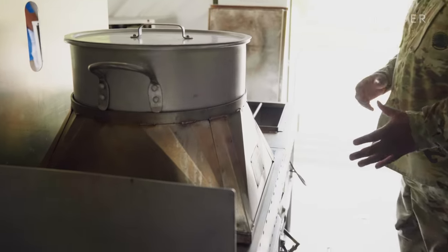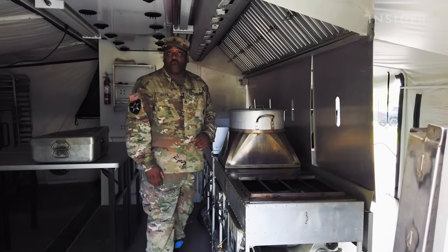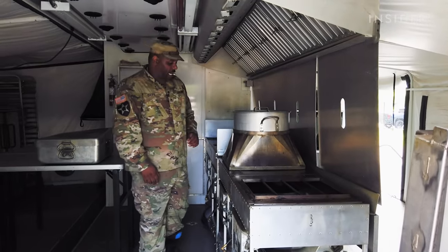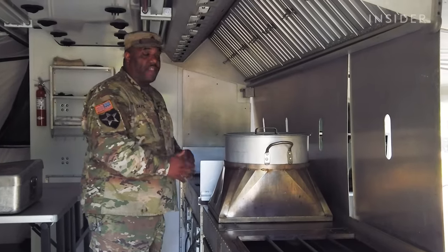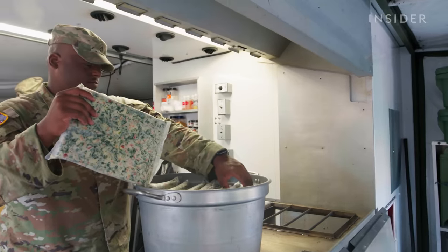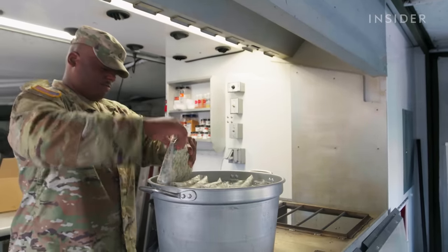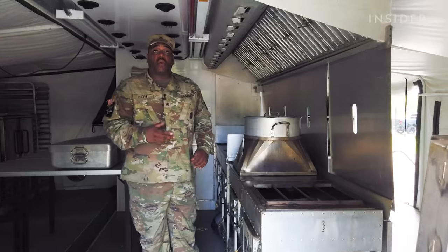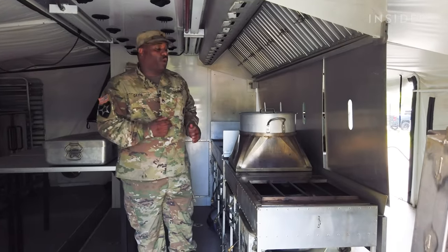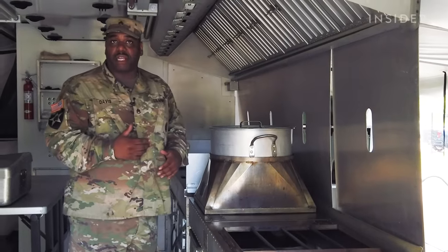Right here is our cooking pot. Cooking pot is nestled in the cooking pot cradle assembly. What this does is it contains the heat from the modern burner unit around that pot. This is a 15-gallon pot, and as you can imagine, trying to boil 15 gallons of water will take quite some time. This right here is gonna cut that time down and reduce the risk of people getting burnt or heating up the area unnecessarily.